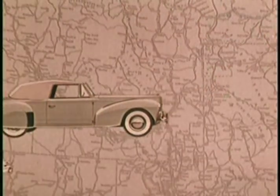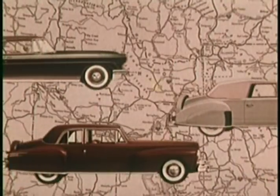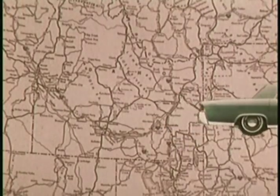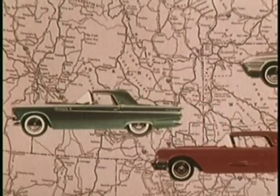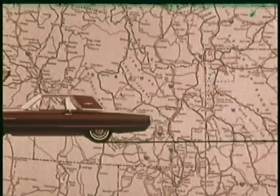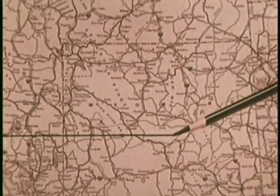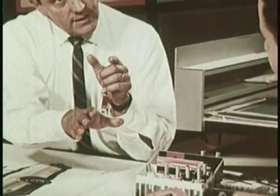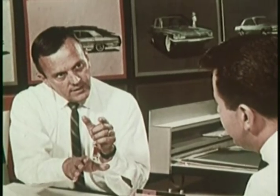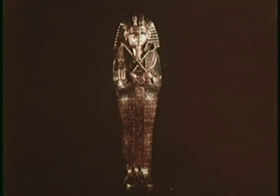One concept led to the elegance and dignity of the Continental. Another, to the swift and distinctive lines of the Thunderbird. The stylist applies the principles of beauty to an automobile. Like the painters and sculptors who preceded him for centuries, he draws inspiration and ideas from the life, the forms, and the art of the world.